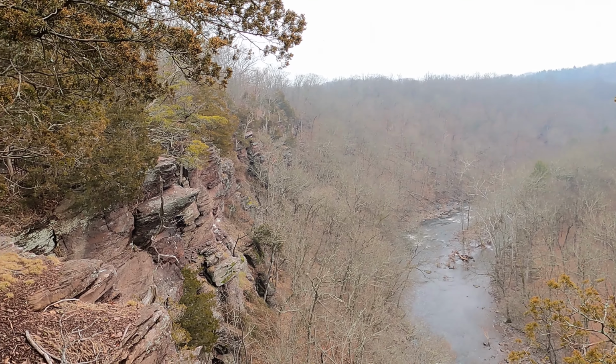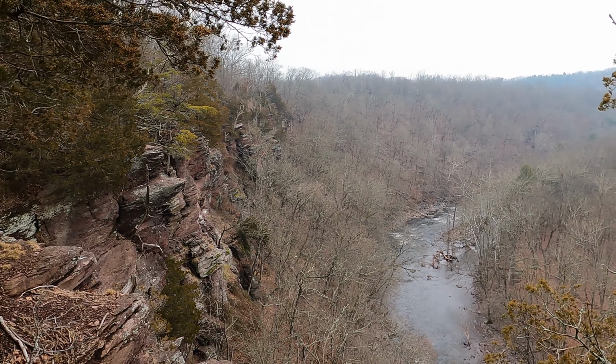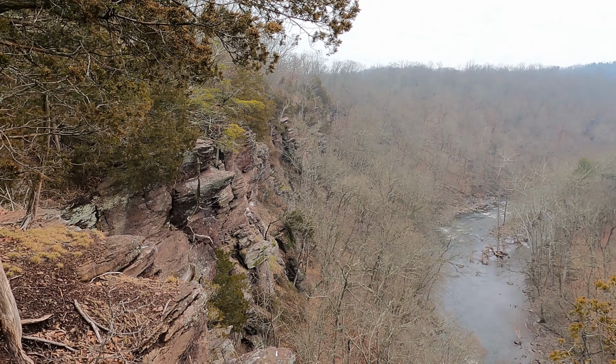Today I'm visiting the beautiful Ralph Stover State Park here in Pennsylvania. We're eventually going to get to views like this, but first we're going to check out the island picnic area.